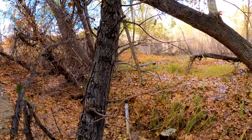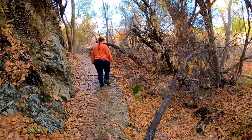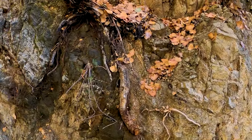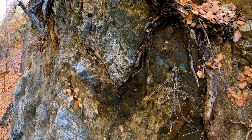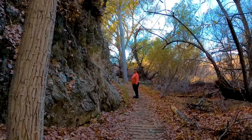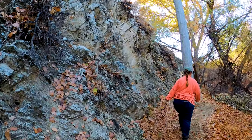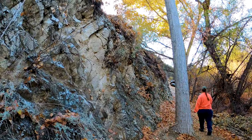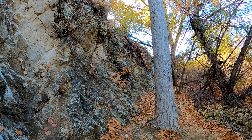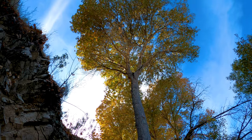Much water. Inches. Up to 3 feet. These boulders come down, hit you in the head. It's a big oak tree, huh? Aspen tree? I don't know what kind it is.